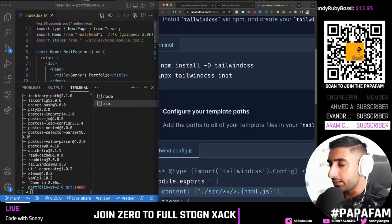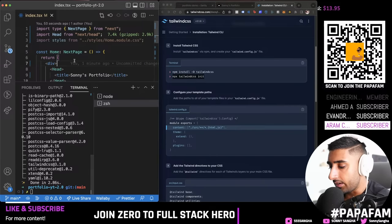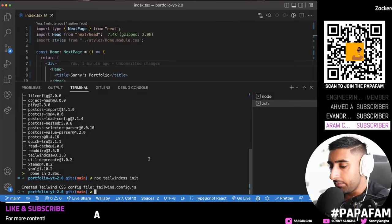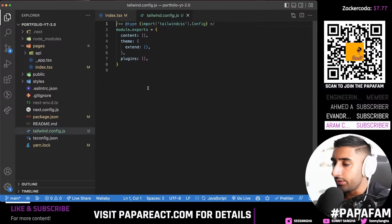And then I can do this, npx tailwindcss init. This is basically gonna set things up for me. So what I now need to do is type in npx tailwindcss init. Okay, let that do a thing. Now we've got a tailwind.config.js file.